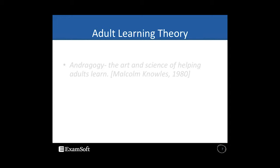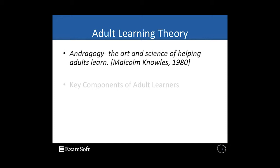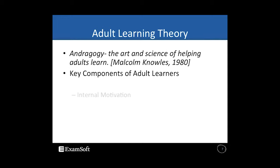out. So a couple of things that we know is that adult learners need to be motivated internally. So we need to show them where to go, but they're going to have to be motivated, and we can help get them motivated to move to where they need to go. Secondly, all adult learners are going to bring their own life experiences to the table. So previous experiences that they've had with technology or with electronic testing, they're bringing that already to your training sessions. So we need to take that into account.